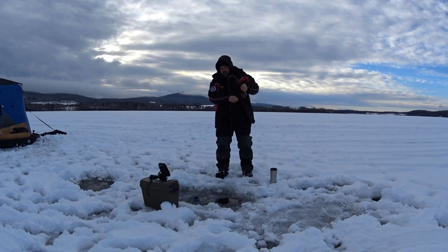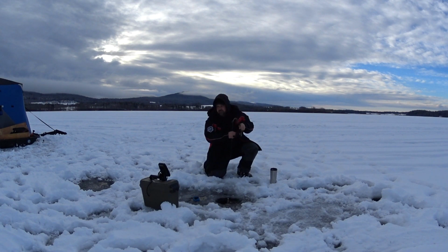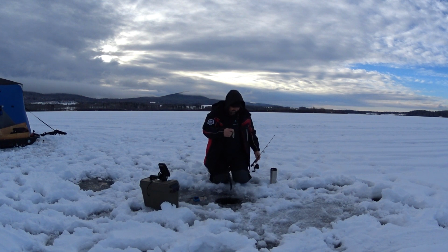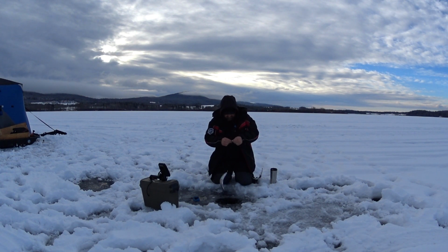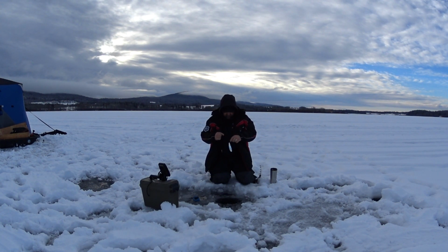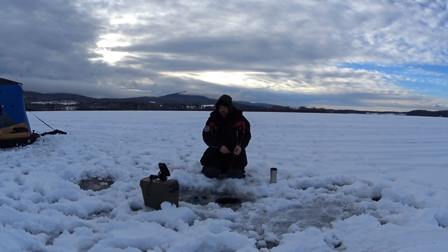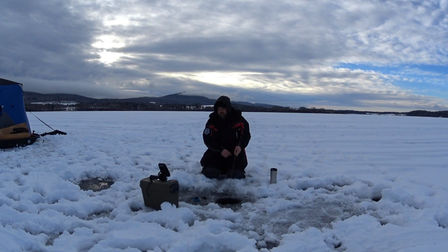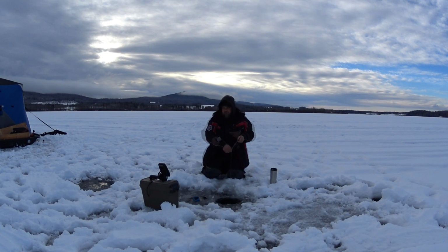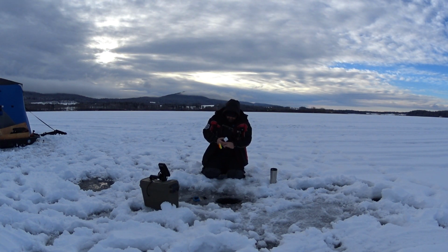Fish on. Fish on. There's another one down there. Oh, little guy. He went right down to the bottom. That was pretty cool. Oh, there's a big mark down there. There's a bunch of fish here. Get ready. Oh, missed him. Ow, ow, ow, ow. Those are sharp.